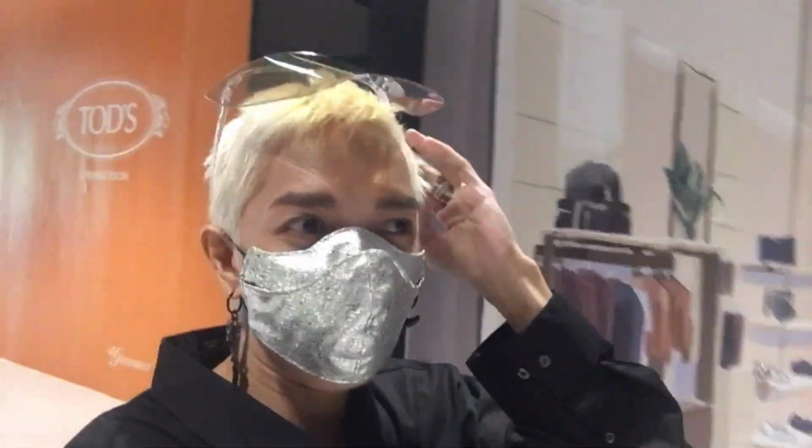Hi guys! So we have just arrived at the new venue. This is Greenbelt 3 in Makati. And our very first stop is we would be going to Louis Vuitton. So hopefully you could hear me guys with my face mask. So let's enjoy and have some fun!